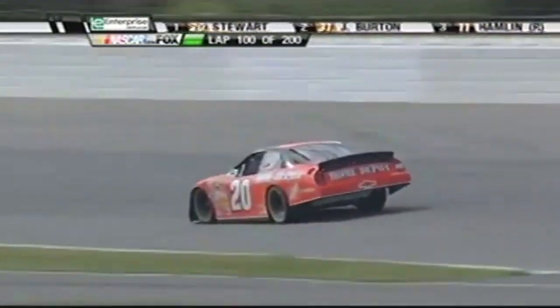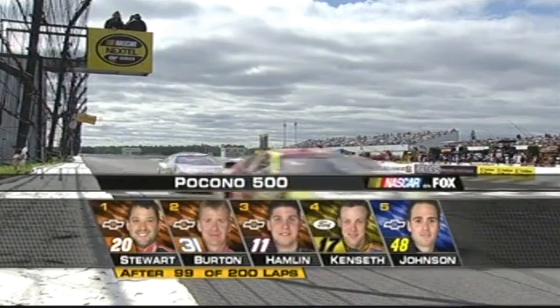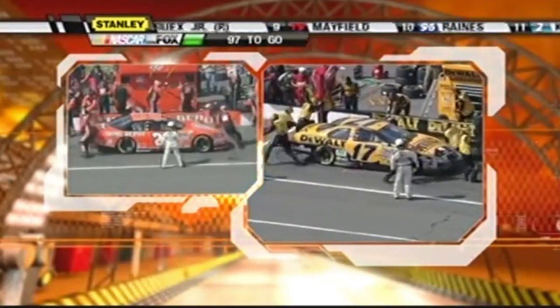Halfway this time by in the Pocono zone. Tony Stewart, your leader over Jeff Burton by 2 seconds. It's the return of the smoke factor, Steve. Matt Kenseth on pit road.